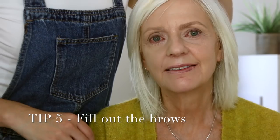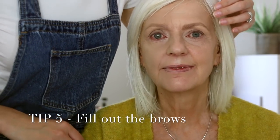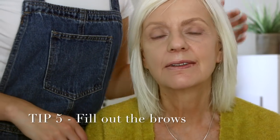Okay, so tip 5 is all about brows. As you can see, we've just filled my mum's natural brow out a little bit just to give it a little bit of depth. As we naturally get older, our brows will naturally get a lot thinner and a lot lighter in colour. So if you don't want to prematurely age yourself, if you just fill that brow out a little bit to make it look a little bit thicker, then you'll look a lot younger than you actually are.